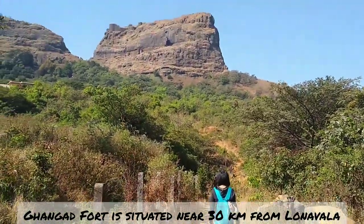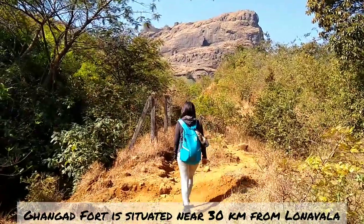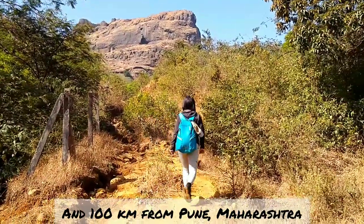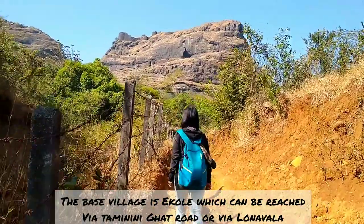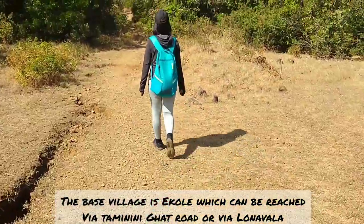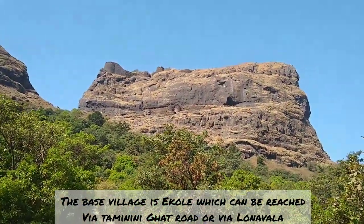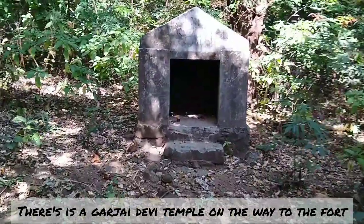Ghangad Fort is situated near 30 km from Lonavala and 100 km from Pune, Maharashtra. The base village is Ikole, which can be reached from Tamini Ghat road or from Lonavala. There is a Garjai Devi temple on the way to the fort.